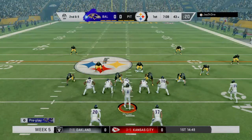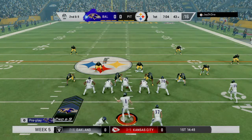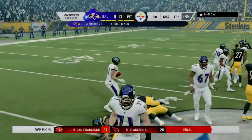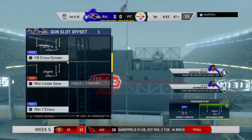The run only got a yard. Here's 2nd and 9. They'll run it now out of the gun, and he'll be taken down, but not before he works it past the 50. It's a first down on a gain of 10.